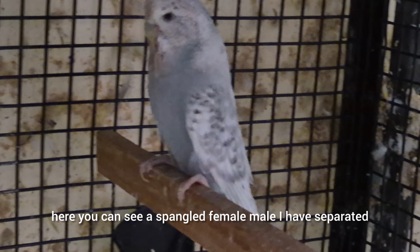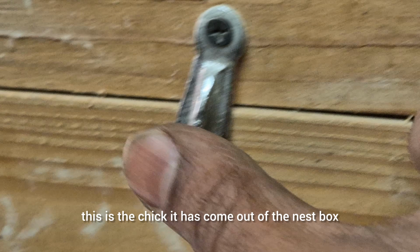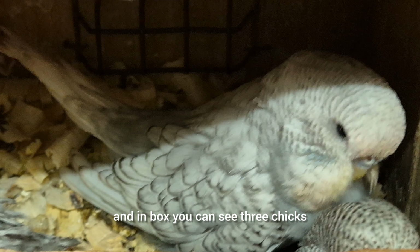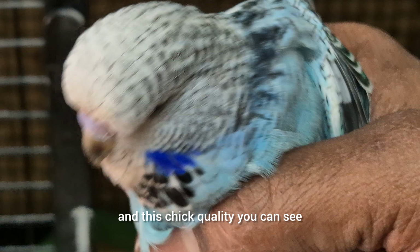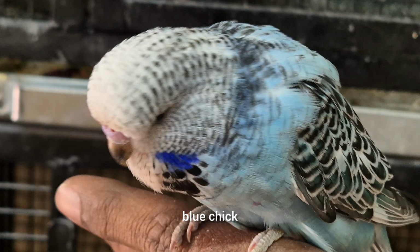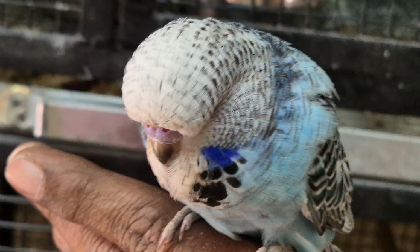And here you can see a Spangle female. Male I have separated because they will start breeding again. So this is the chick. It has come out of the nest box, and in box you can see 3 chicks. And this chick quality you can see how nice. This is opaline blue chick. You can see the quality.